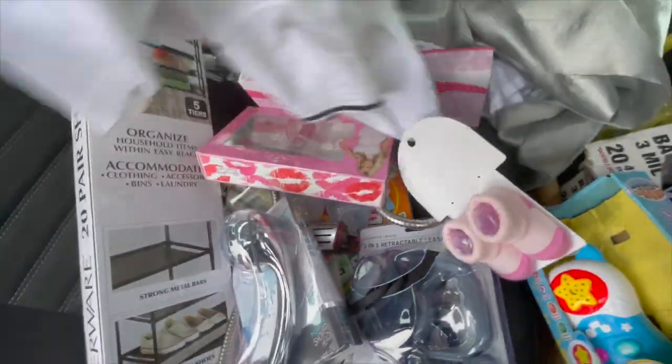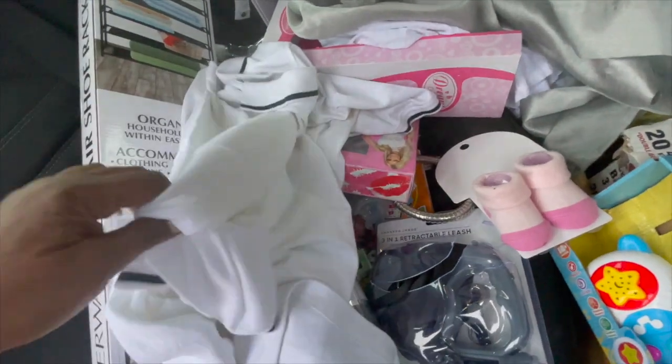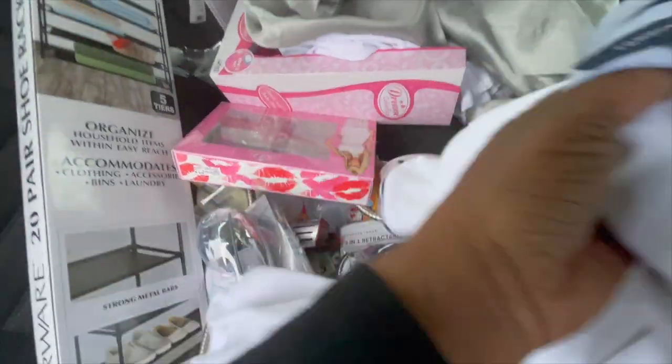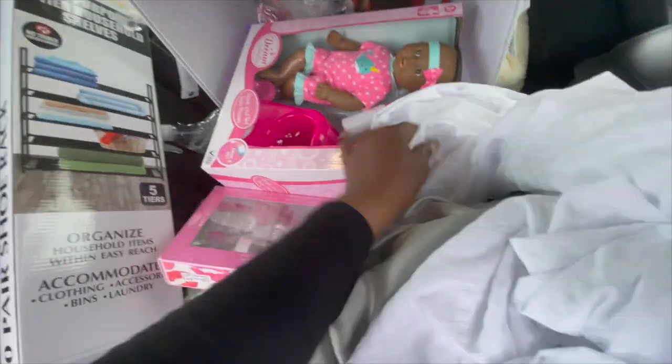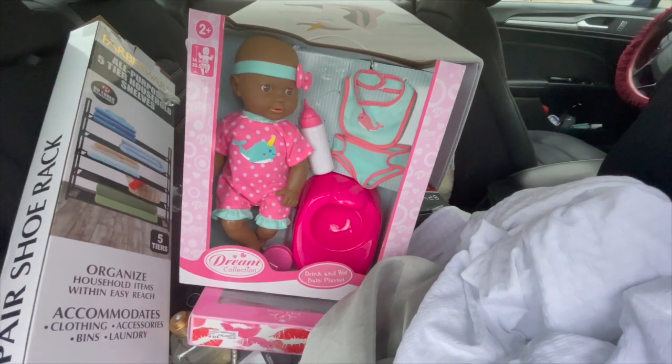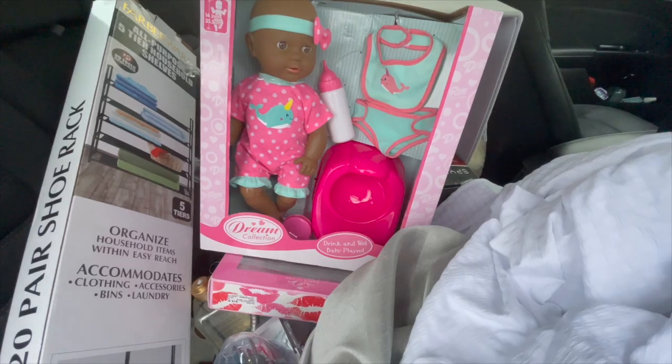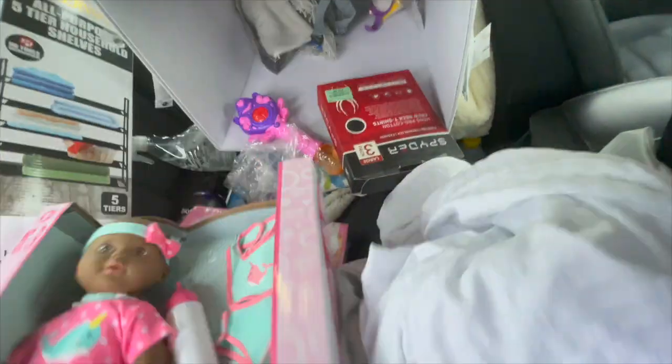Let's see what else is up in here. A shirt. What kind of shirt is this? Tommy Hilfiger shirt. It looked like that was a return. Of course, there's curtains. And this looked like a shower curtain. We got a little baby there. Drink wet baby play set. That's cute. The whole little set is there.